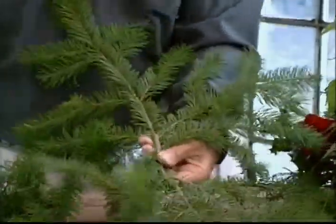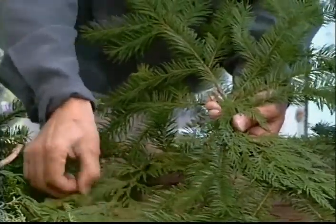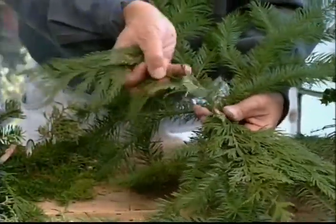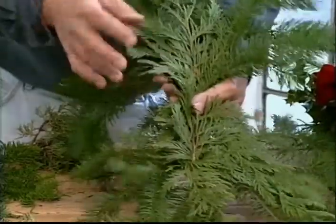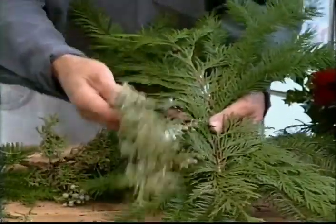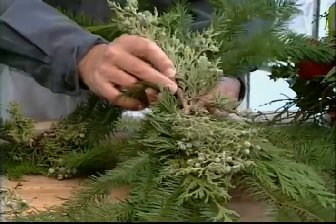Now in this particular case, I'm going to add a little bit of color by using a little bit of the cedar as well. We'll just add a couple of branches pointing downwards, and then we'll put a branch or two upwards. Yeah, here's another one. See, that begins to fill it out better. Then in addition to that, I'm going to use a little bit of juniper, point one down here and one up here in this manner, and those are all overlapped, as you can see.